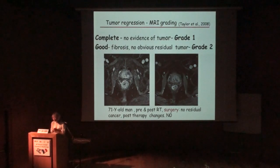And even this is lately coming into practice. There is a tumor regression grade on MRI. This is also a new edition since it was published in 2008. And what is that? 5 categories. Complete response is grade 1. We don't see any evidence of tumor, good. We see some fibrosis and no obvious residual tumor, as you can see here.